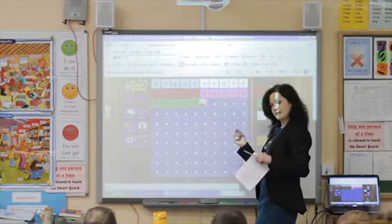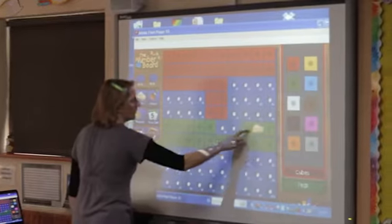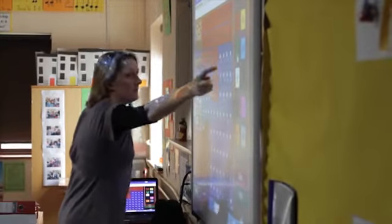So say, for example, even for data, when we're working on block graphs, you can use the 100 square as a base for showing the children how to interpret data from a block graph and even how to record data on the block graphs. It was brilliant. You could easily demonstrate a pattern on the board and then the children would mimic it.